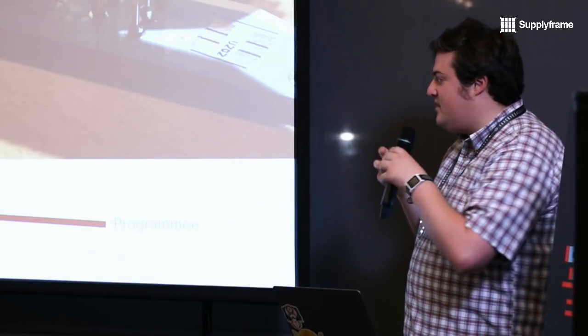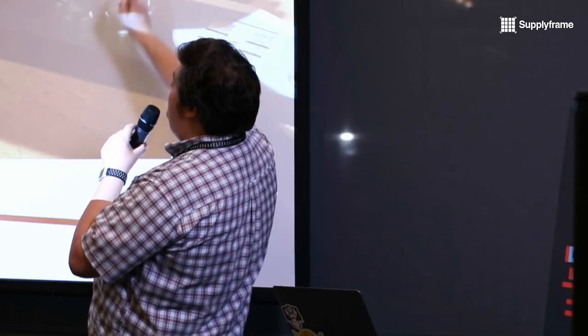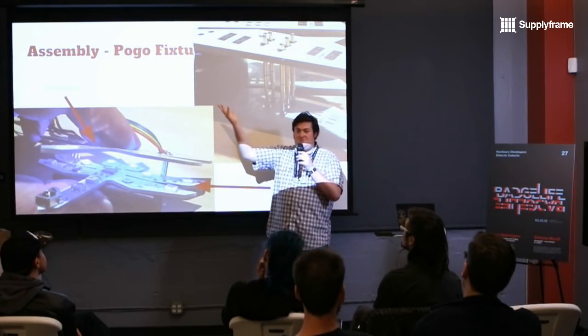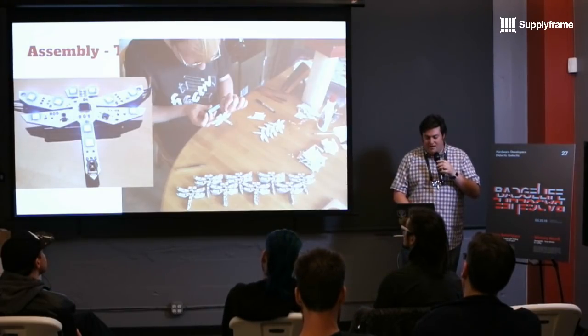So the answer was through holes and then pogos. In this case, I used an old board. I shoved the pogos through and soldered them in, and then you just take the old board and squeeze it on top of the board you're programming, and you hit the enter key. That's it. Great. Worked great. Strongly recommended if you're building more than a few of something.